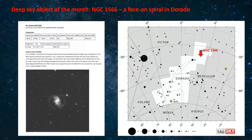Our deep sky object of the month. I had a look at this one just on the weekend and couldn't resist adding it to this list for this month. This is the face-on spiral galaxy NGC 1566 in the far southern constellation of Dorado. That's this area here. This is the Large Magellanic Cloud just there, so it's not far from the Magellanic Cloud, and this is Canopus over here. So it gives you an idea of roughly where you are in the sky.